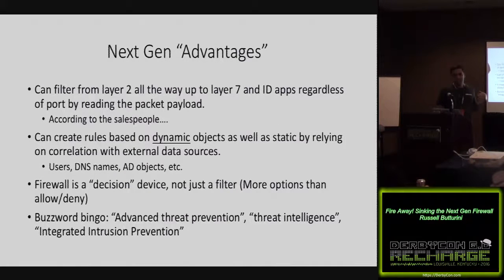So the advantages, quote unquote, that you'll get with a next-gen firewall is things like you can filter from layer 2, so this would be MAC address layer, for example, all the way into layer 7, which is the juicy stuff, the payload, the data that's being delivered as the traffic goes across the wire.